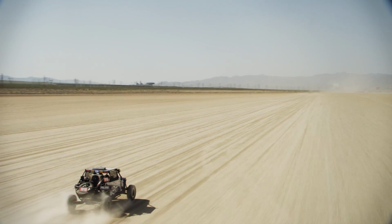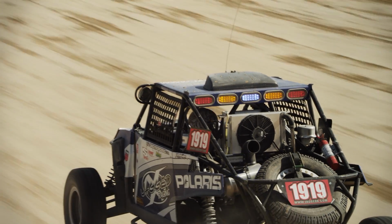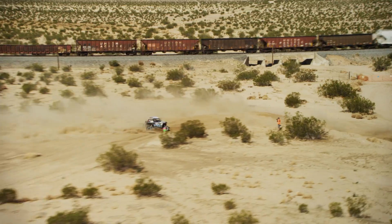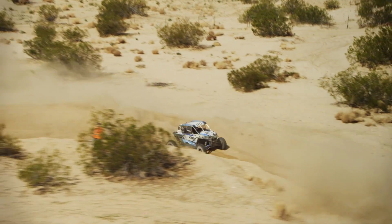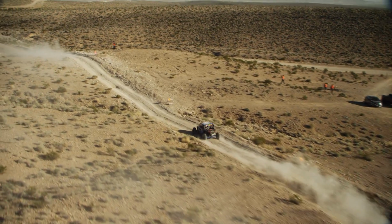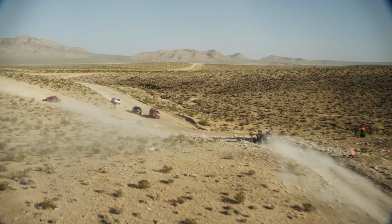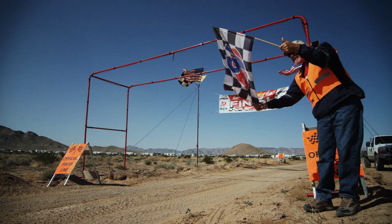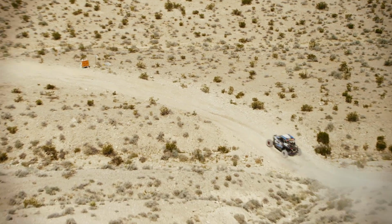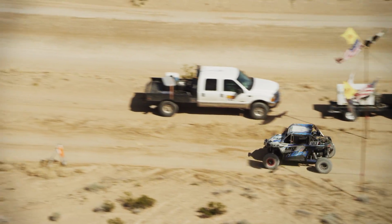That was the break that Brandon Schueler needed, and he would capitalize, stretching his legs at the front of the field. Brandon Sims was hot on his tail, eager to make a name for himself in the stacked Pro UTV field. But the seasoned champion Schueler would not let this one slip away, taking the 2014 Mid-400 victory. Number 1913 Brandon Sims was impressive, taking third in his first ever Best in the Desert race.